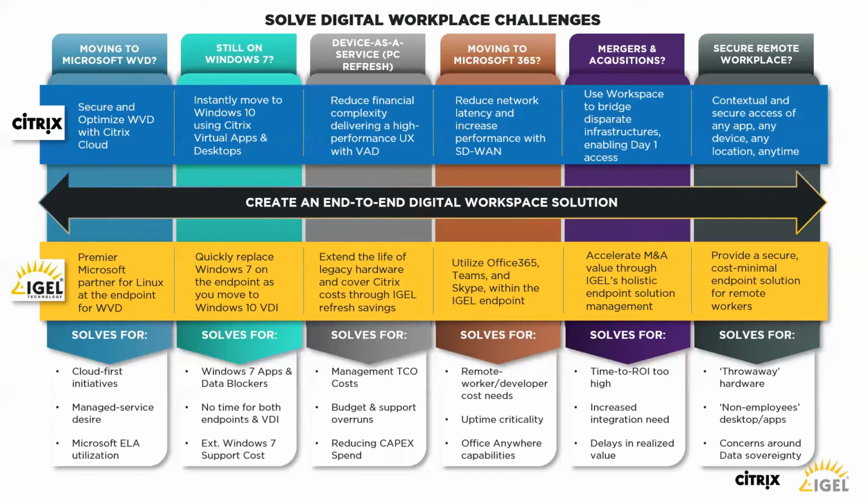If we start with WVD, Citrix does a great way to secure and optimize the WVD experience with Citrix Cloud, making sure that you can manage everything and do those things so succinctly. And IGEL really comes and helps out, right? We really are a premier partner for that Linux endpoint to really create a cohesive story end to end.